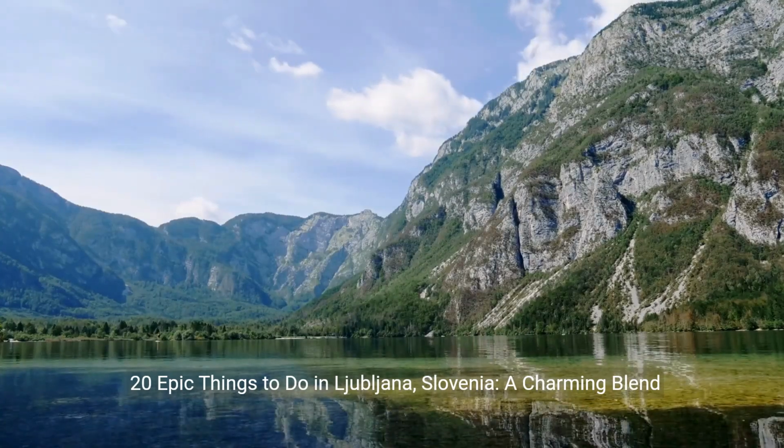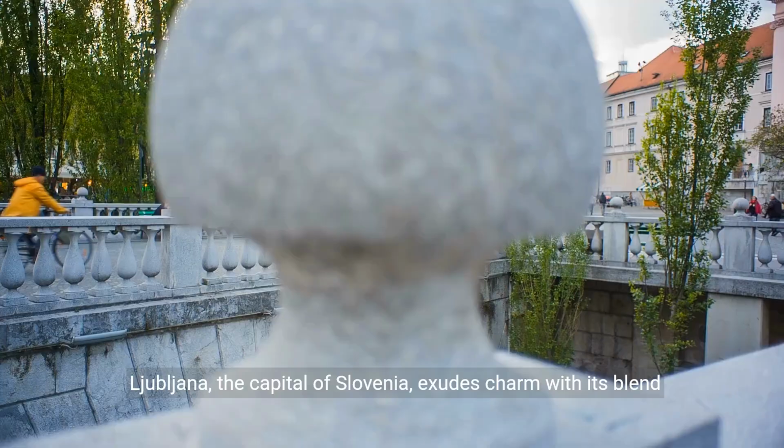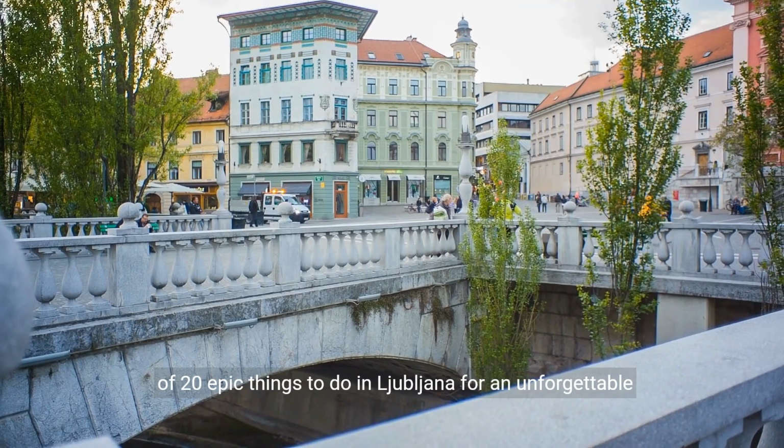20 epic things to do in Ljubljana, Slovenia, a charming blend of history and nature. Ljubljana, the capital of Slovenia, exudes charm with its blend of historic architecture, green spaces, and a vibrant cultural scene. This picturesque city along the Ljubljana River invites you to explore its unique offerings. Dive into our list of 20 epic things to do in Ljubljana for an unforgettable experience in this European gem.